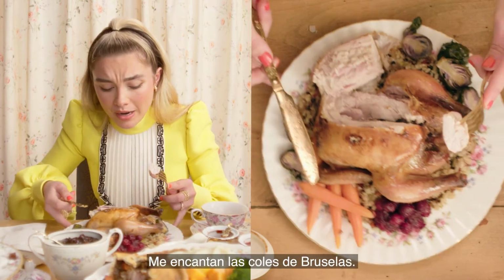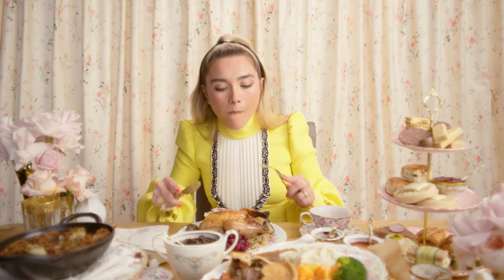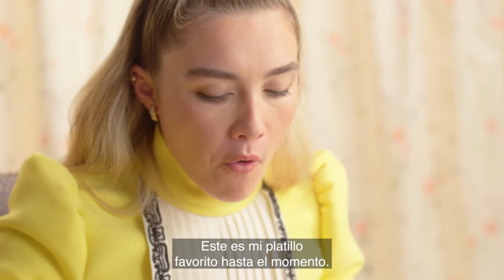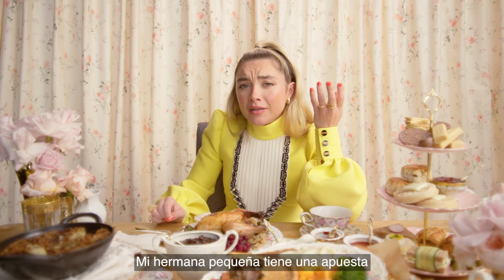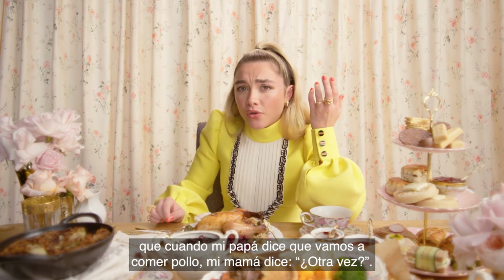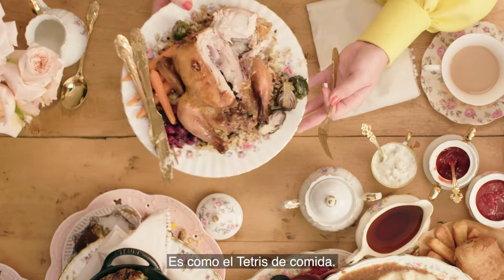I love Brussels sprouts. There's so much hate on Brussels sprouts, and I love them. This is my favorite dish so far. My little sister has this ongoing bit, which is whenever Dad says we're having chicken, Mol goes, again? It's like Tetris, but for food.